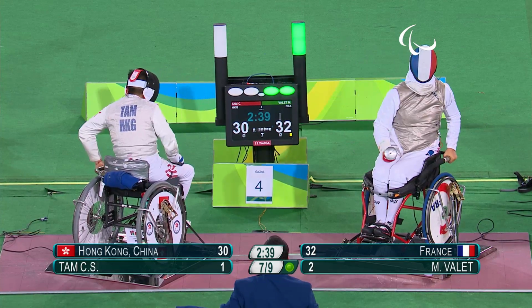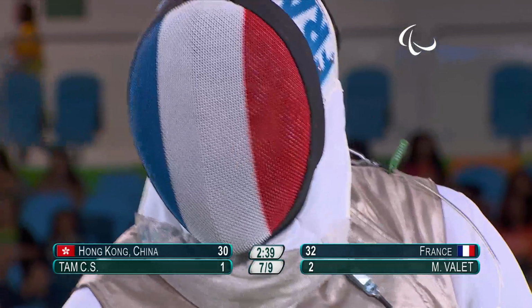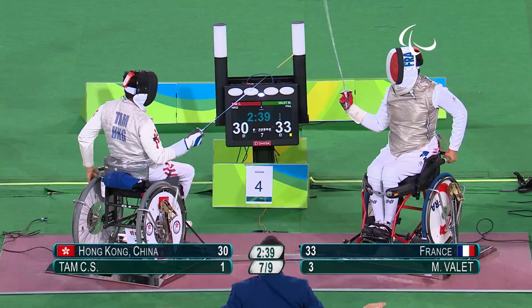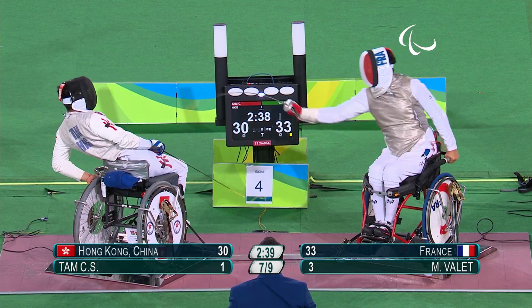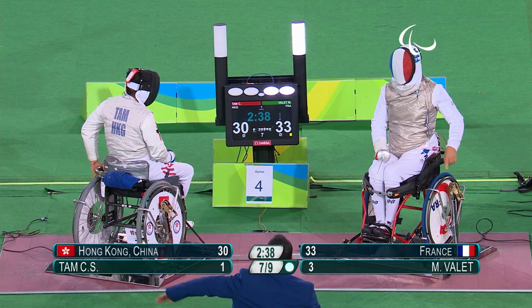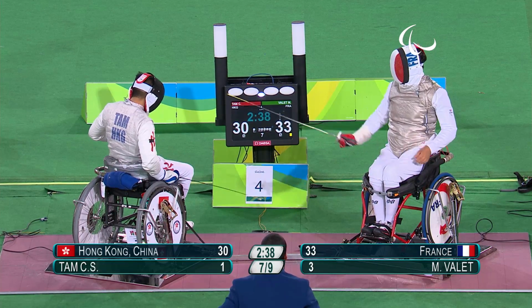France don't want to give away any points at this late stage. The final time on the piste for TAM and VALET, and after this they will just have to sit back and see what their teammates can do.